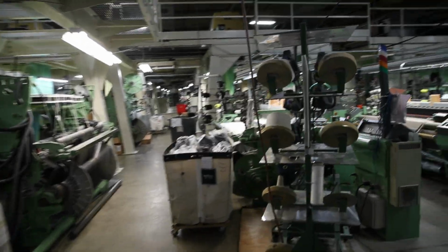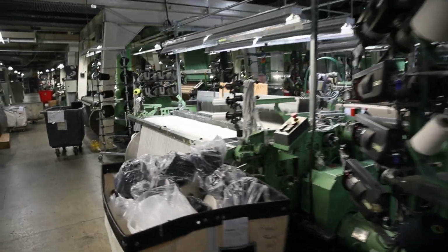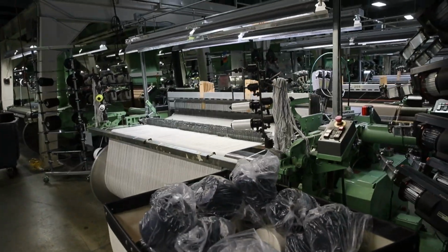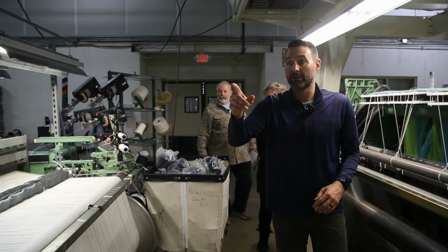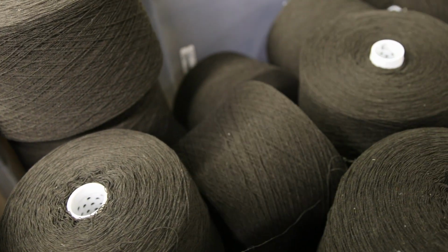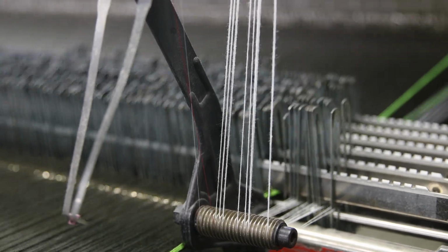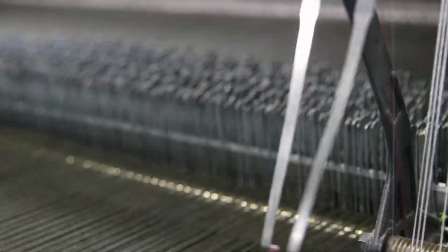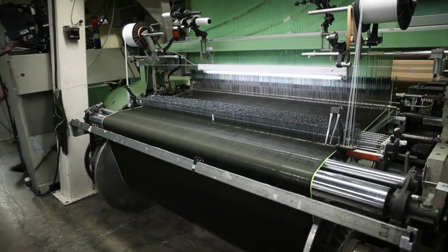We're going to go into this row first. So this is an example of a Dobby machine. Then on a Jacquard loom, which WeatherWool is right here on this one, now this is a Jacquard. So this would be the warp, same style of warp that we saw being made.